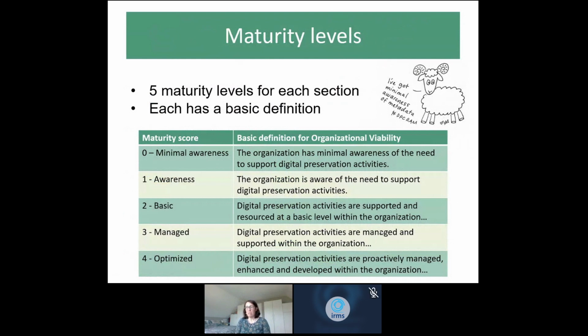So if you've got minimal awareness of organisational viability, that's fairly easy to imagine what that would look like. For awareness, it just means your organisation is aware of the need to support digital preservation activities. For basic, we're looking at digital preservation activities being supported and resourced at a basic level within your organisation. Managed, we're looking at those activities being supported and managed. And for optimised, we're looking at something a bit more proactive. So digital preservation activities will be proactively managed, enhanced and developed within your organisation.